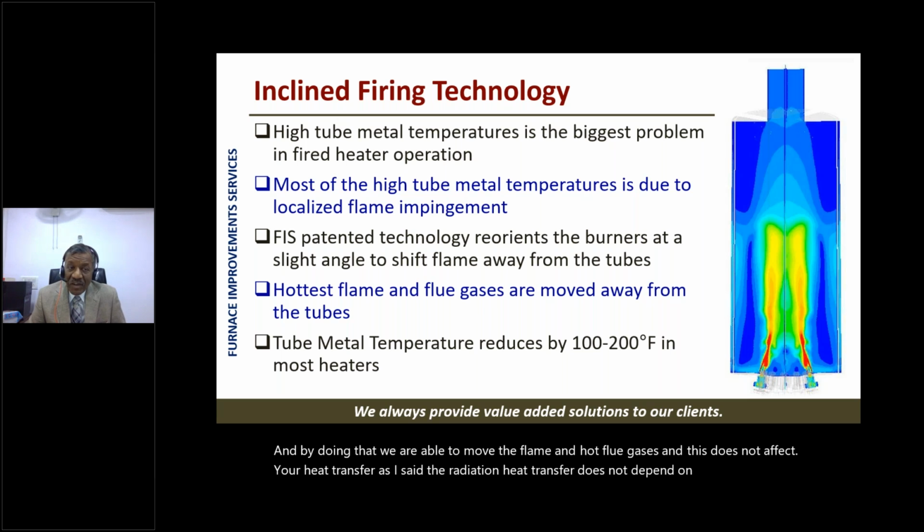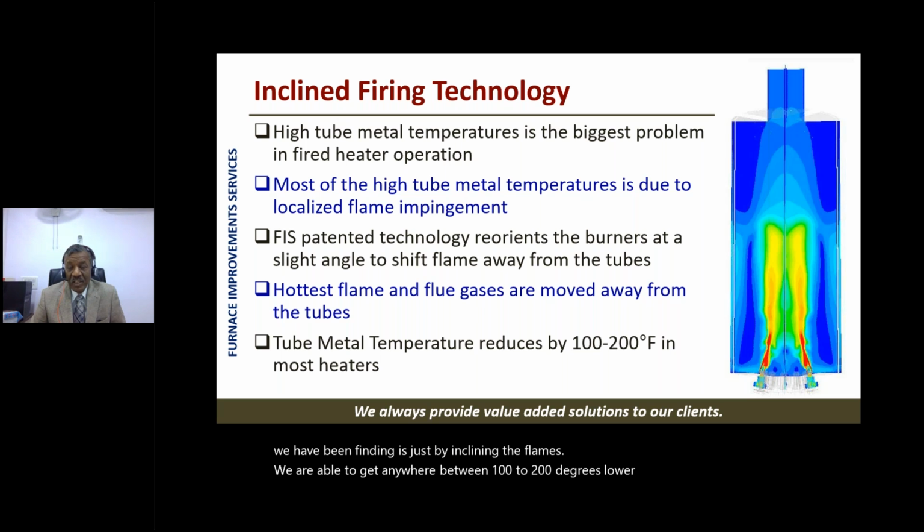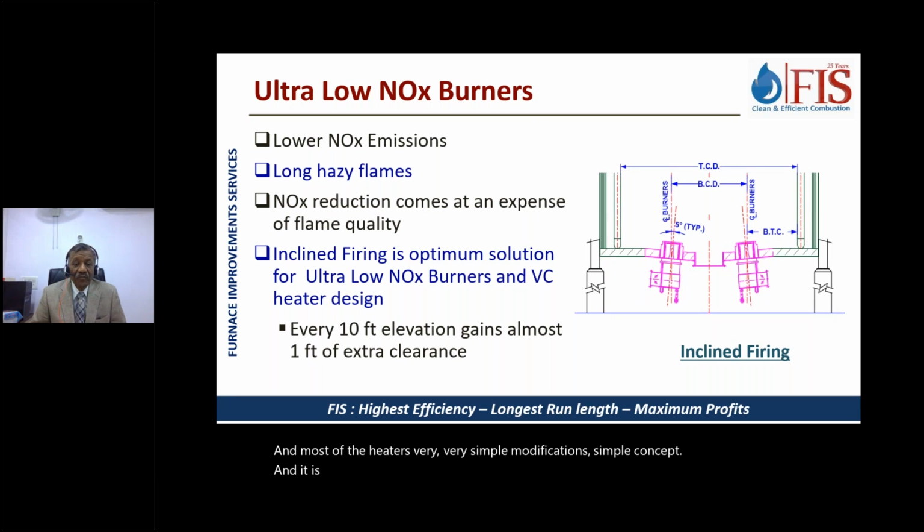So what we have been finding is just by inclining the flames, we are able to get anywhere between 100 to 200 degrees lower tube metal temperatures in most of the heaters. Very simple modification, simple concept, and it is very much relevant in vertical cylindrical heaters and heaters where you have low NOx burners.